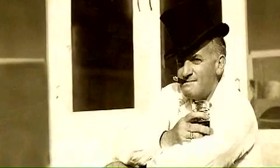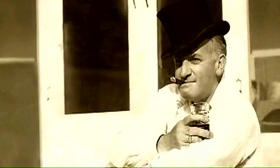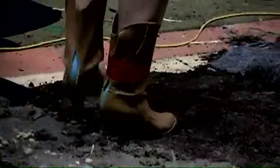Foley is actually named after a fella by the name of Jack Foley, who started the whole process of putting sound effects in sync with pictures. Foley, yes, is basically replacing every human movement that happens in a film.